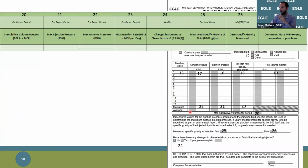And then again, at the bottom, you'd be used to filling out the maximum and the average, and you're just going to carry that right across. Volume injected, max, max injection rate, annulus pressure, injection pressure.